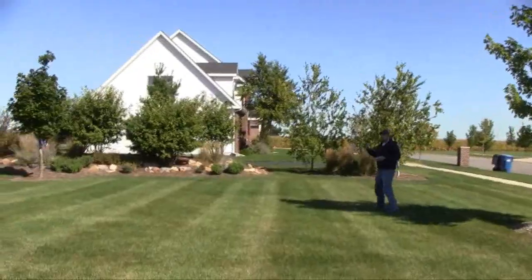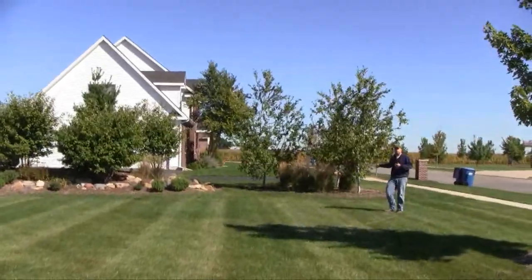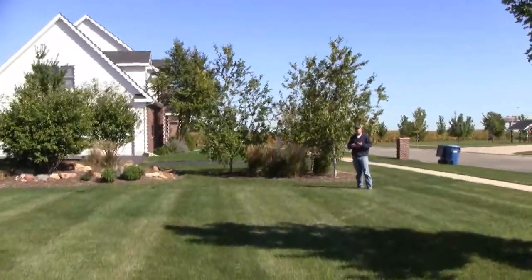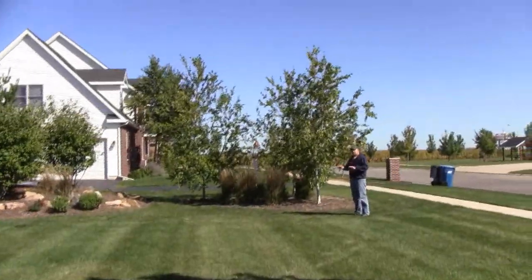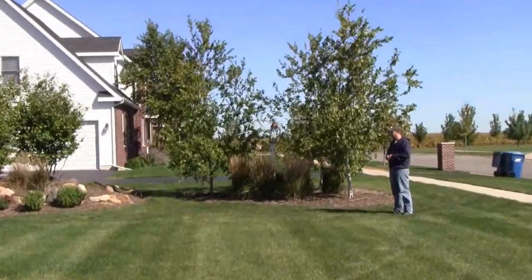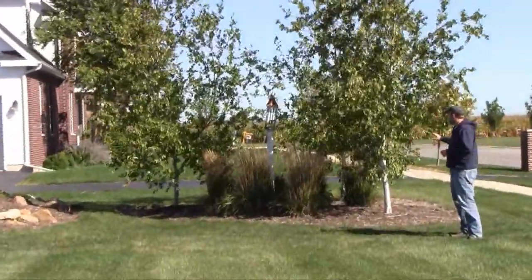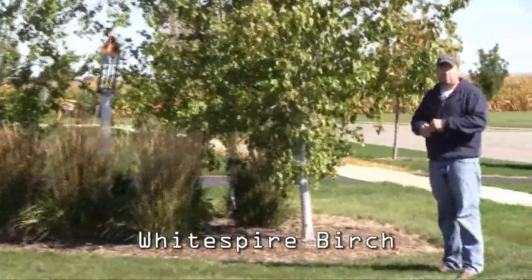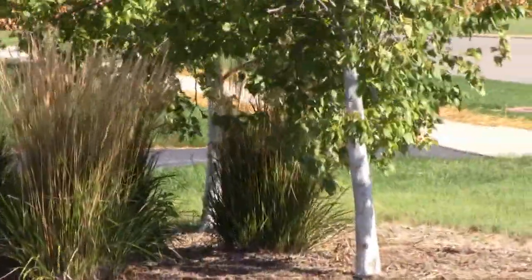Just to get started on this back berm, we'll start on the corner here where we planted some Whitespire Birch. A lot of people are familiar with paper birch or some of the other white-barked birches. Those older white-barked birches had a lot of problems with the bronze birch borer, and they're really not something that should be planted around this area very often anymore. But this Whitespire is a white-barked birch that is resistant to that beetle, so they're perfectly fine to plant, especially if you want to get that color or you like the looks of those white-barked birches.